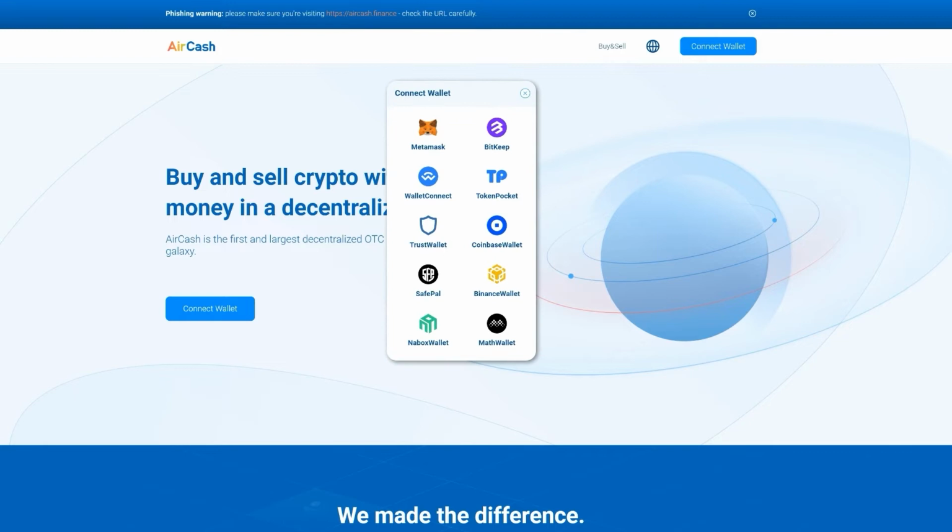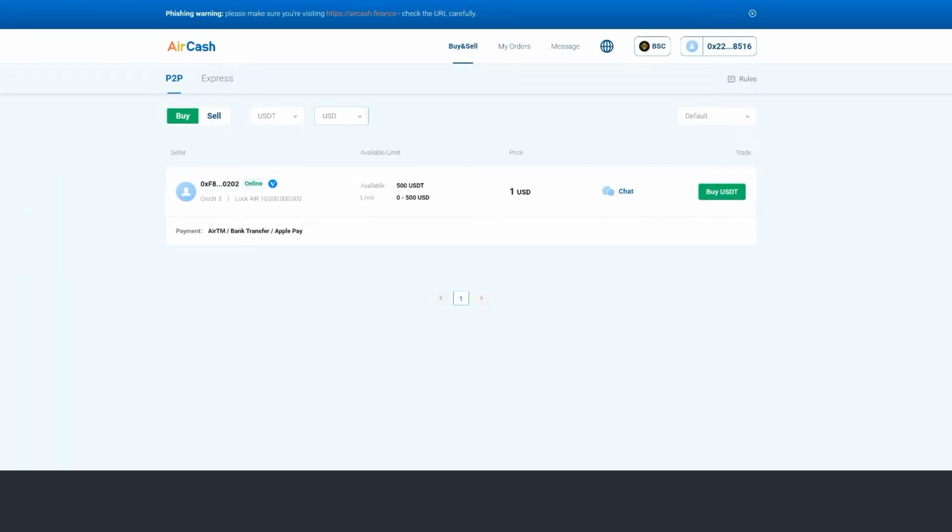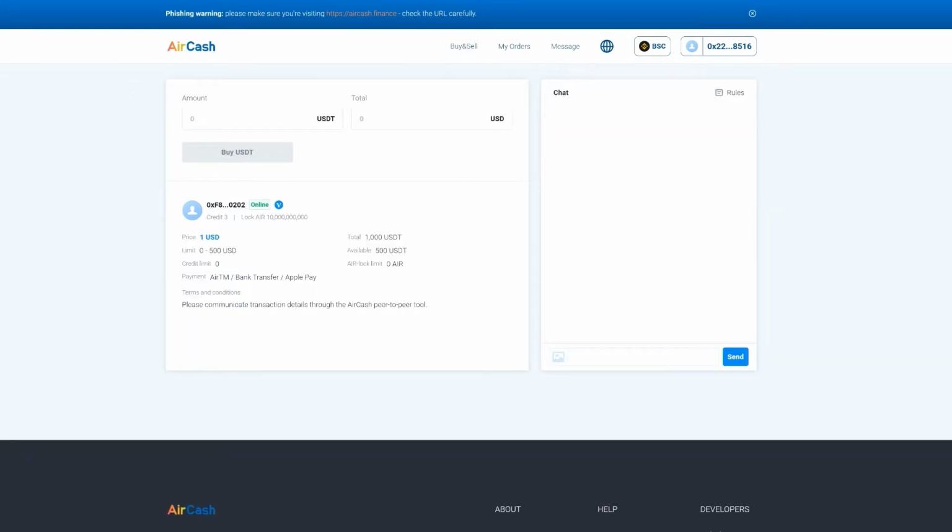Connect your wallet and head over to the Buy Sell tab. Here you can choose what fiat currency you want to sell. When you've been connected with a seller, you can initiate a chat with them. There you can tell them what you're looking to buy, in this case USDT. When they confirm, you can start your order.